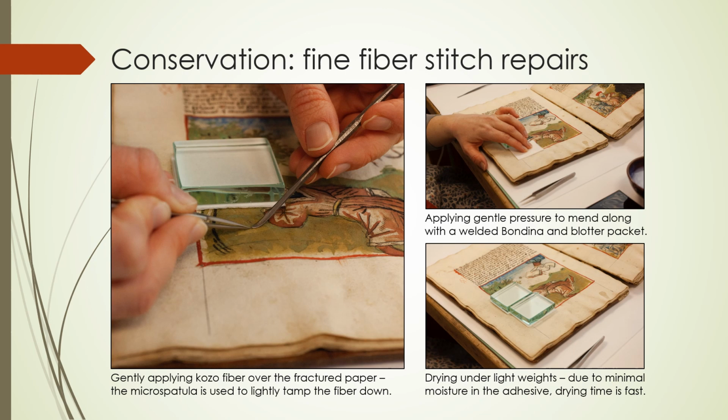Because so very little moisture is used in this repair method, the mends dried very quickly. It was necessary to work quickly, as any pause or delay in putting the fiber down once it had been dipped onto the wheat starch paste could result in the adhesive drying to the point where the mend was ineffective.